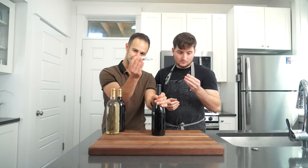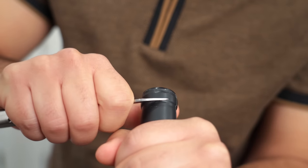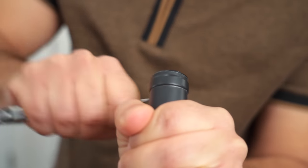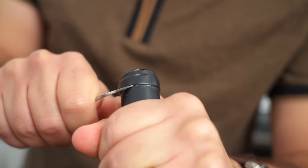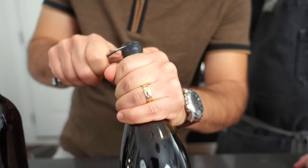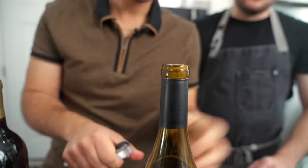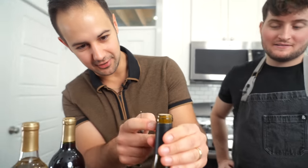So this is really pretty easy to use. What you do is take the blade and cut right below the lip, not here, but right below the lip. Give it a nice turn. If you really want to be fancy, you turn your hand, not the bottle as much. That's how the sommeliers do it, but I'm not going to judge you if you turn the bottle like I'm doing now. Pull off your top. Perfect. If you have a nice sharp blade, you get a nice clean cut.